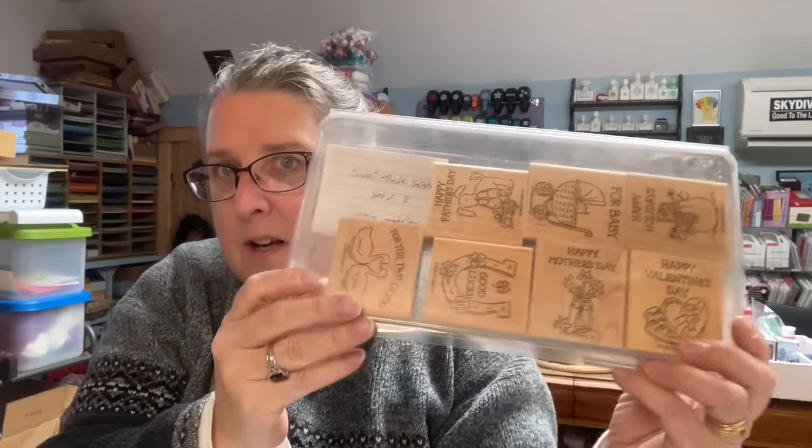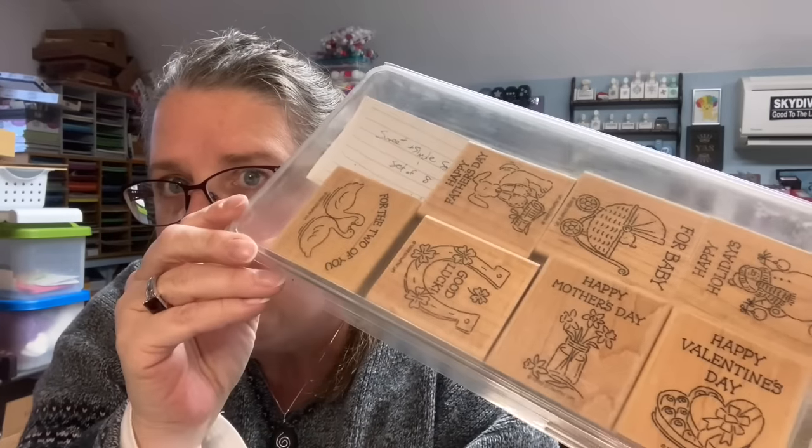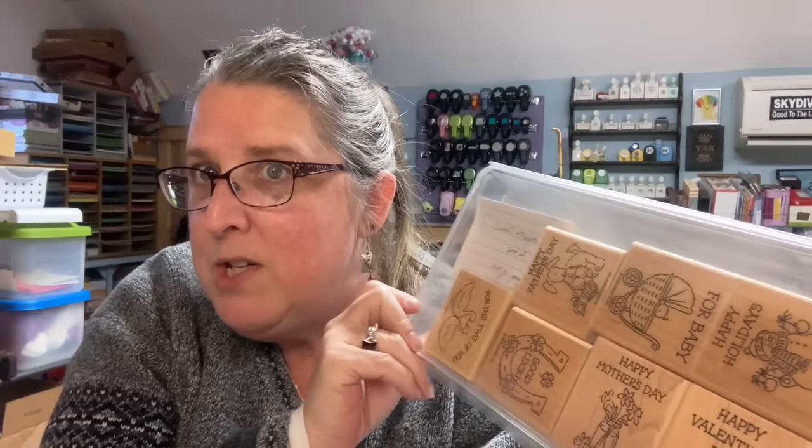Kisses. I got this set. And I can't remember what it's called. Sweet and Simple Salutations. It's a 1999 Stampin' Up! set. It's missing one, which is the graduation collection. You're not going to be able to see these very well. But I have a bunch of different holidays in here. Happy Holidays with a Snowman. Happy Valentine's Day with Candy Heart.